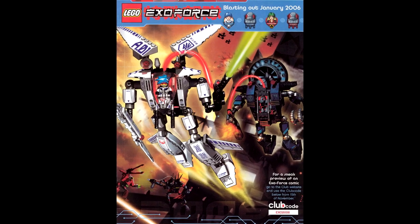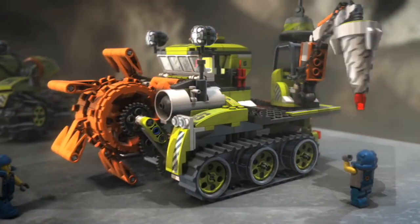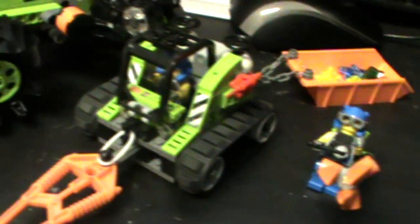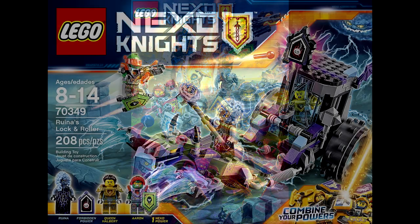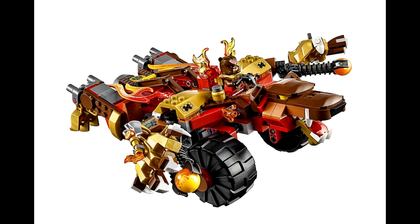Exo Force's first year made a heck of a first impression, and it's hard to follow up on an act like that. This is something LEGO tends to do a lot. They put their best foot forward in the first year, the first wave even, as they should, but then they end up either going in circles or watering things down in later years because there isn't much room for improvement, causing lines to stagnate quickly.